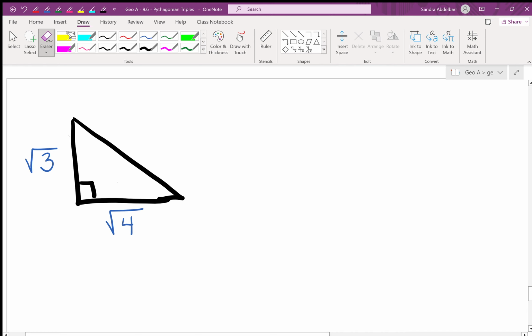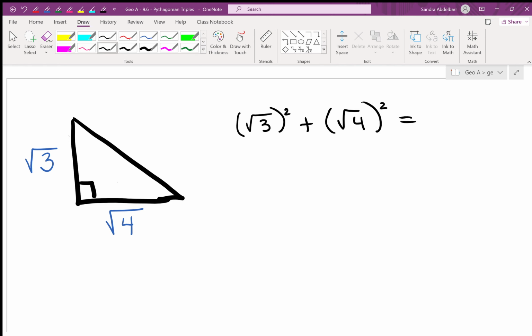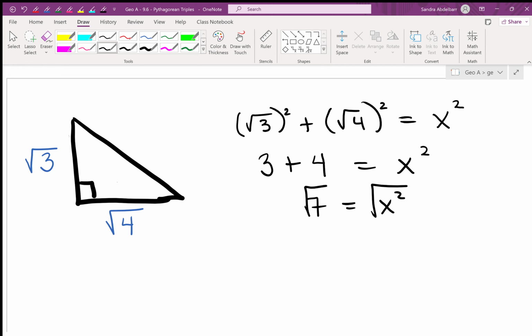What do I have to do to this triangle? The Pythagorean theorem. So I'm going to do root 3 squared plus root 4 squared equals x squared. What's root 3 squared? 3. What's root 4 squared? 4. What's 3 plus 4? Is this the same as root 5? No. So be very careful. Don't let me trick you.